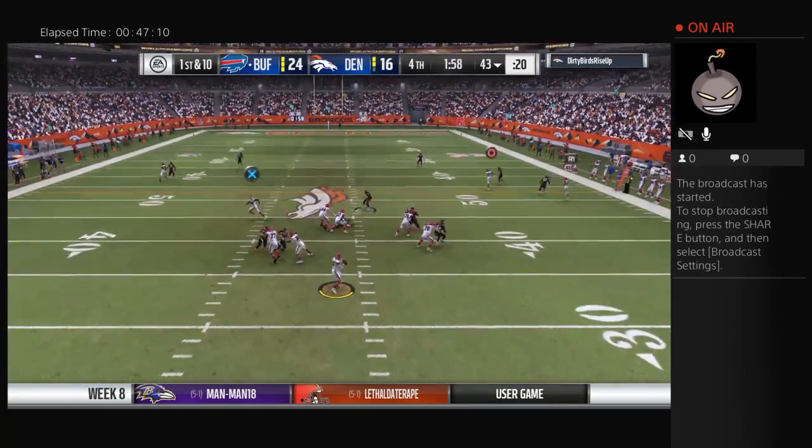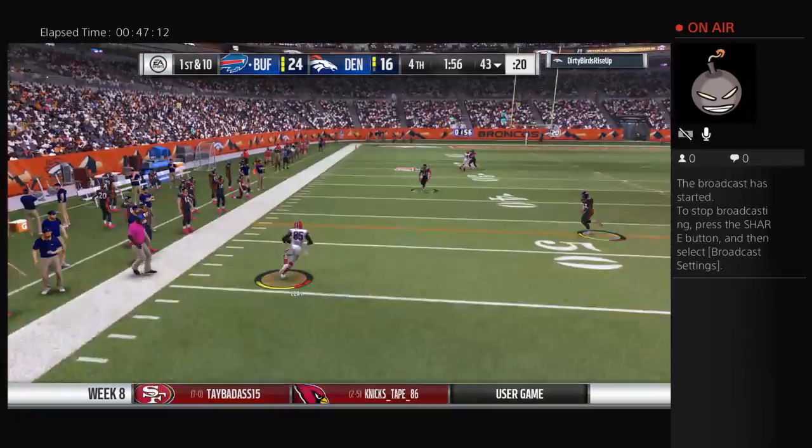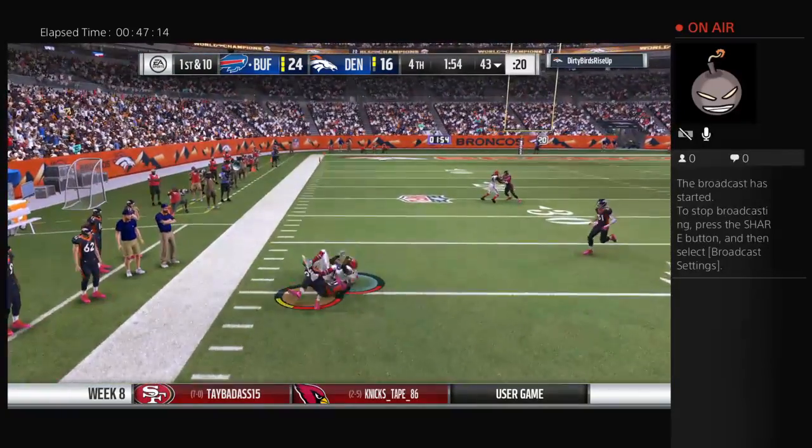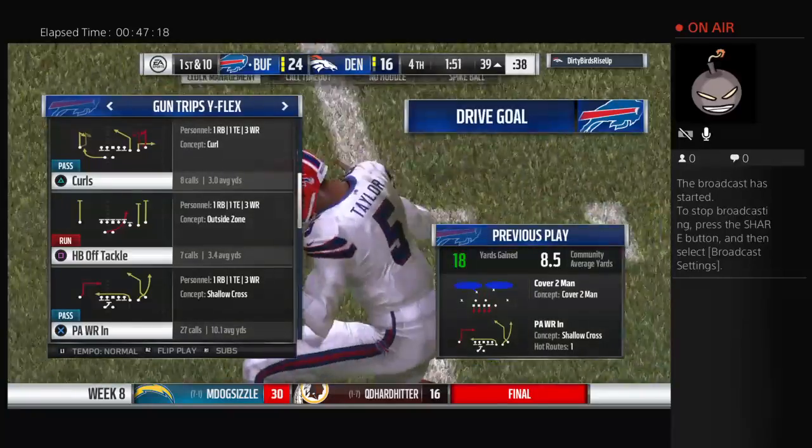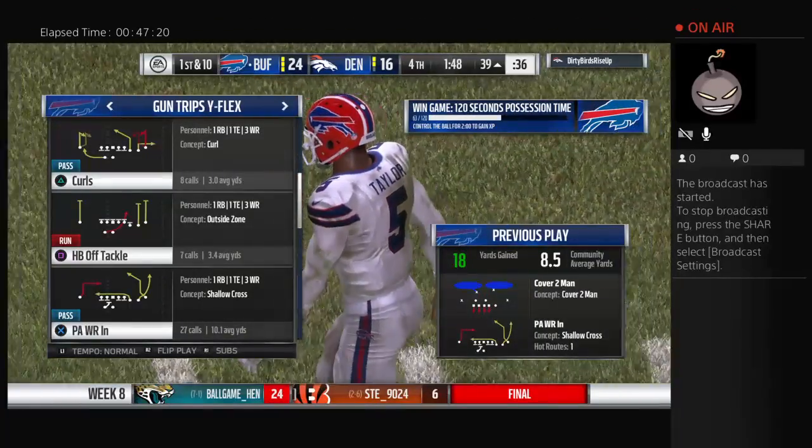Now a play fake here on first down. Left side here, caught by Clay. And he's brought down. 18 yards on the pickup there. And it's first down, Buffalo.